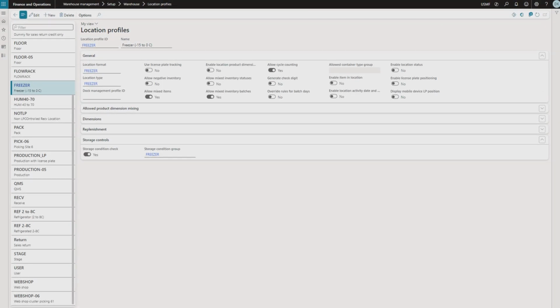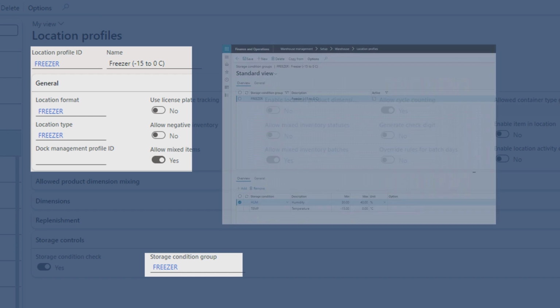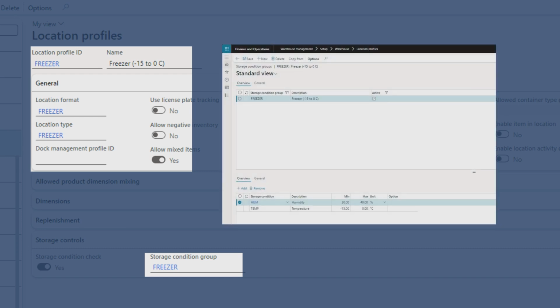For the location configuration, we are using location profiles rather than defining the storage condition group attached to each location one at a time. The storage condition group is attached to a location profile, and then all the locations that belong to that location profile will inherit the storage condition group from the profile. Looking at the freezer location profile, you can see it is tied to the freezer storage condition group, and similarly, if I look at this storage condition group freezer, you can see the temperature storage condition range is set to vary between -15 and 0 degrees Celsius and 30 to 40% humidity.